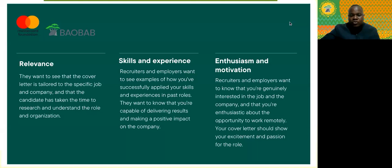You should also use your cover letter, if it's for a remote role that you're applying for, to show that you're excited and passionate about working remotely, and that you'd be glad to take up this position because it will give you the opportunity to experience all the benefits of remote work.